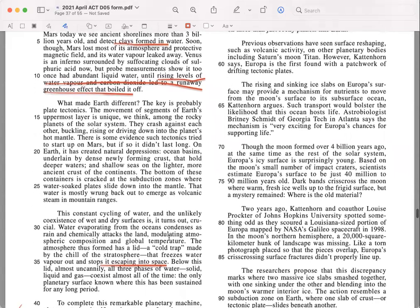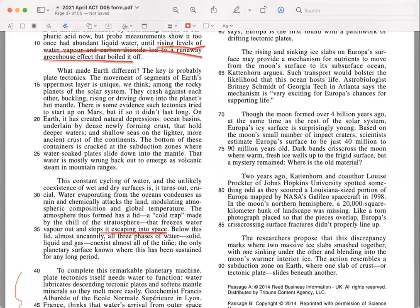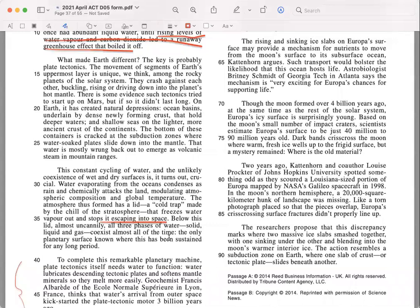Though the moon formed over 4 billion years ago, at the same time as the rest of the solar system, Europa's icy surface is surprisingly young. Based on the moon's small number of impact craters, scientists estimate Europa's surface to be just 40 to 90 million years old. Dark bands crisscross the moon where warm, fresh ice wells up to the frigid surface, but a mystery remained. Where is the old material?